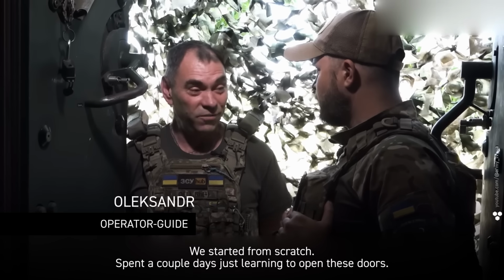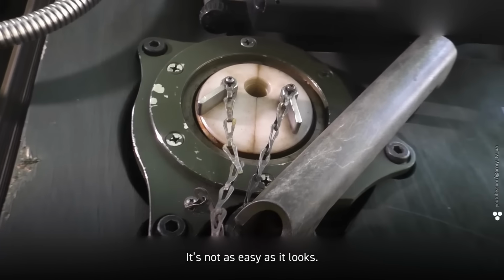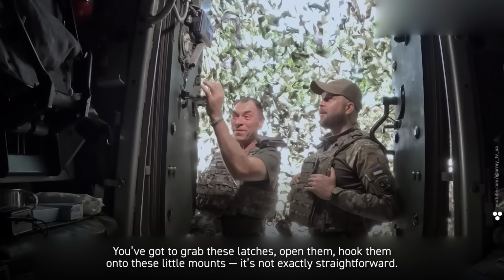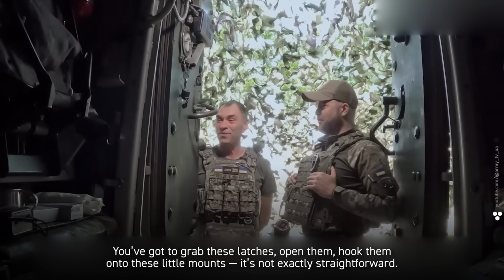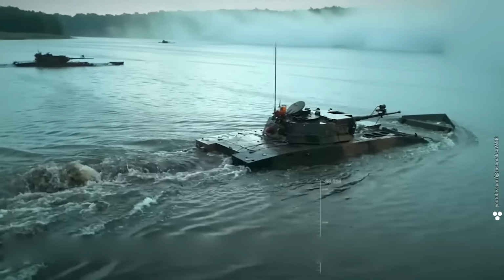We started from scratch. Spent a couple days just learning to open these doors. It's not as easy as it looks. You've got to grab these latches, open them, hook them onto these little mounts. It's not exactly straightforward. Still, the vehicle's drawbacks are offset by big advantages.